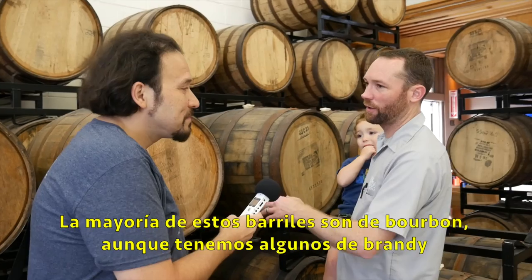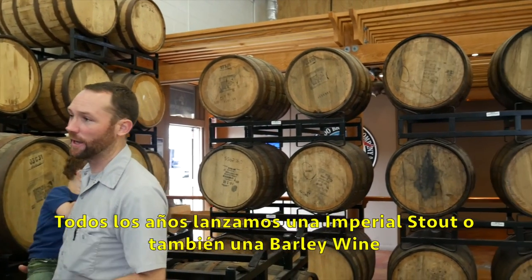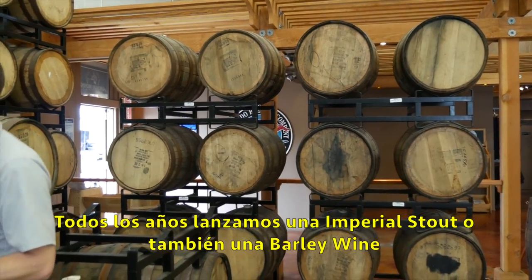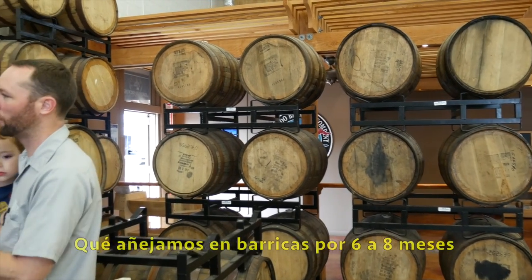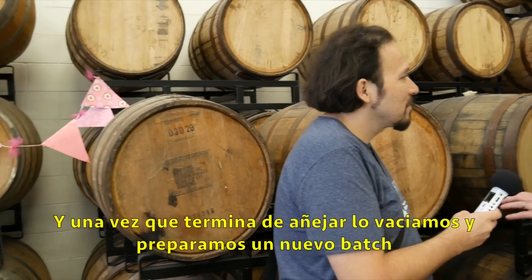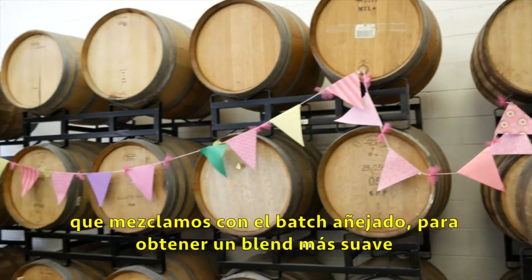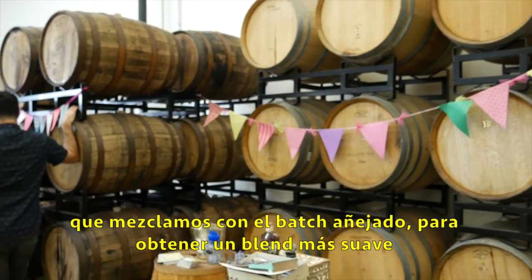Most of these barrels here are bourbon barrels. We have some brandy, but the easiest and most common ones to get here in America are bourbon. Every year we re-release a big imperial stout, or our barley wine, that we age in the barrels for between 6 to 8 months. Once it's done aging, we pull it out and brew a new batch and blend the young with the old, to get a much smoother blend.